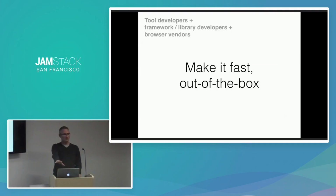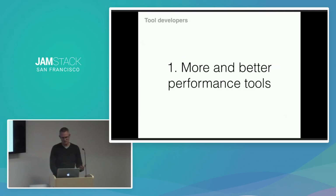But obviously, app developers can't do all this themselves. So tool vendors, browser vendors need to do stuff as well. And to summarize, effectively, we need to make it so that it's fast out of the box. Right now, if you follow your nose, it's really easy to go off the rails and build something really slow. And I think it's incumbent upon tool vendors, framework vendors, and browser vendors to make the default way of building stuff faster. So the rest of this is sort of some specific ideas of things we can do.